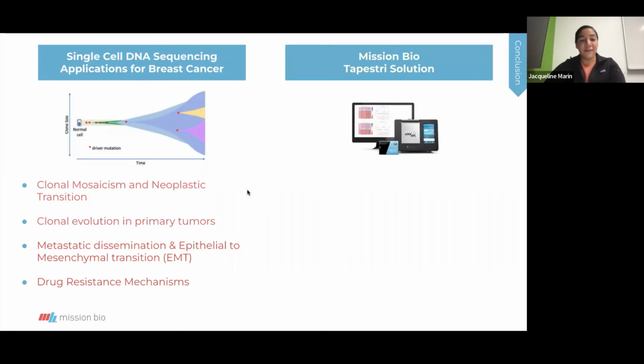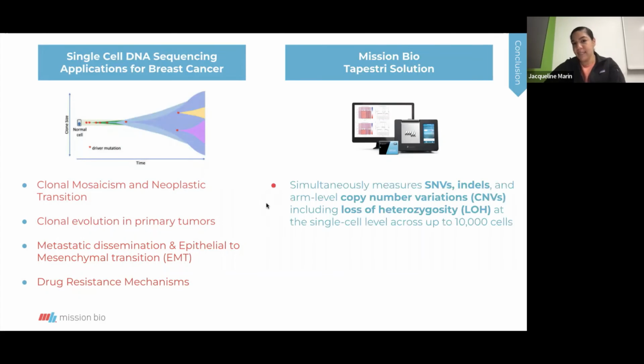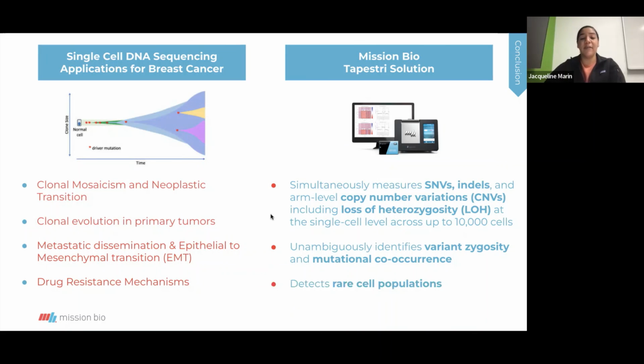So the solution we offer you is our Mission Bio Tapestry, which can simultaneously measure SNVs, indels, and arm level copy number variations, including loss of heterozygosity at the single cell level to up to 10,000 cells, unambiguously identify variant zygosity and mutational co-occurrence, and detect rare cell populations.